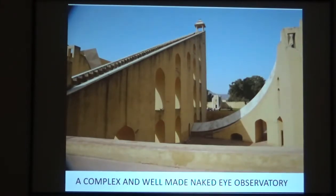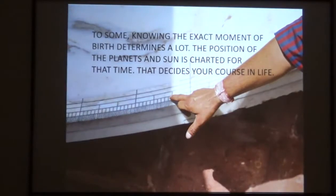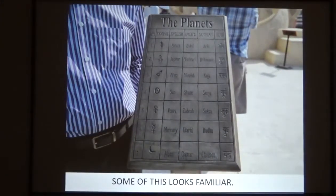You can see where the sun crosses here, and this is all marble, very nice marble, and it's all graded very finely so that they can measure the exact positions of the sun at the time, and you can measure the different planets at night, etc. And the exact time of your birth and the exact positions of different planets apparently decides your course in life. I know that's been unproven, or disproved, but there's a lot of people that believe that. Although some of the stuff they showed looked kind of familiar. These are your basic planets of antiquity.